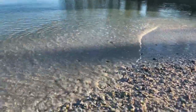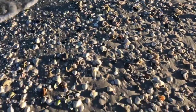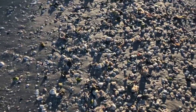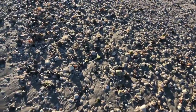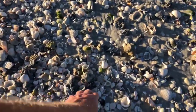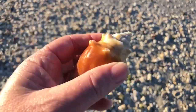What do we got down here? Anything interesting? Worm rock. Oyster shells, clam shells, old conch shells. One of these days, I hope I pick up one of these conch shells and it's going to have a fighting conch in it. We haven't seen any live fighting conchs since the red tide.